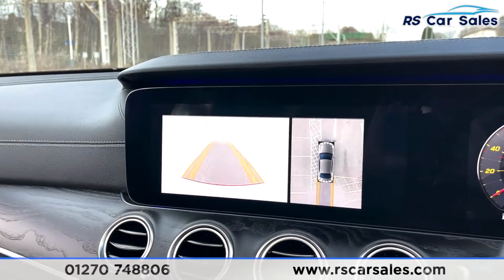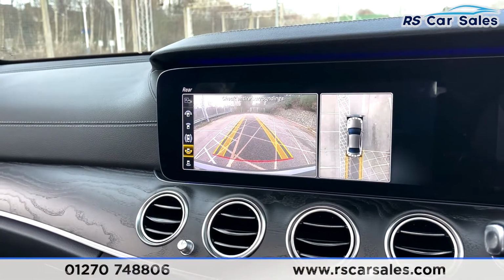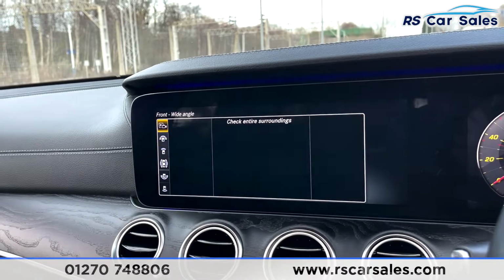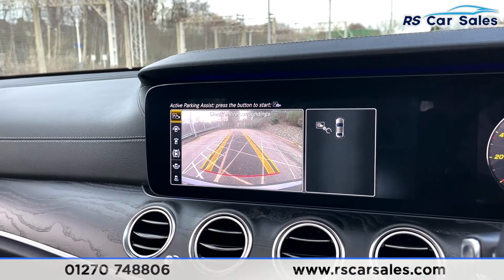Put the vehicle into reverse, you'll see you've got a reversing camera as well as a top-down view. We've also got the different views on the left-hand side which we can scroll between, which makes parking an absolute breeze. We've even got the active parking assist just there as well.